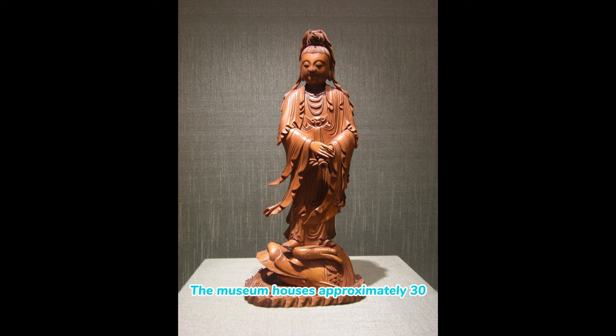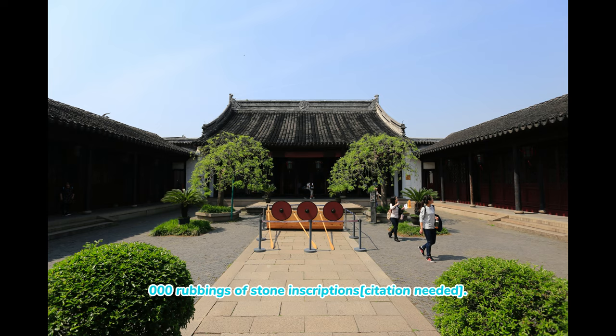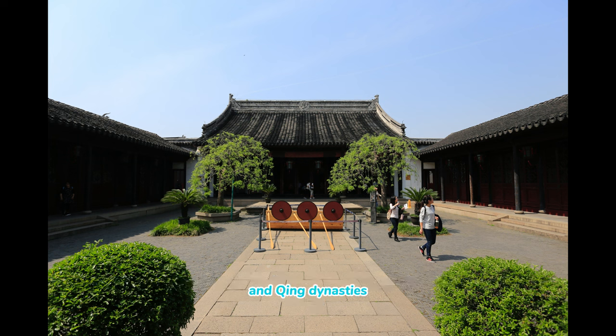The museum houses approximately 30,000 pieces, including unearthed cultural relics, ancient paintings and calligraphy, and ancient crafts. It also possesses more than 70,000 books and documents and over 20,000 rubbings of stone inscriptions. The collection of paintings and calligraphy includes works of masters from the Song, Ming, and Qing dynasties.